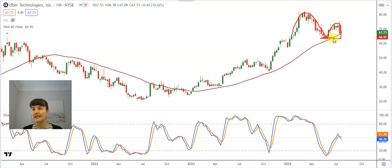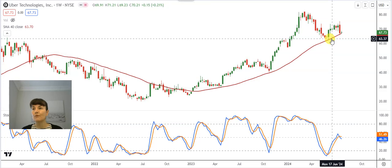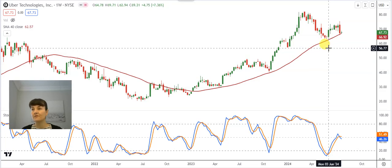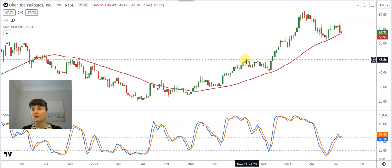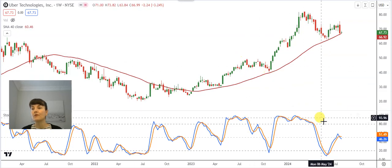And only when that neckline, I'm going to give that level now, starts to change into a resistance, will the negativity around it, and that is waiting at $63.37. Below that level, the inverse cup and handle formation can spark more profit taking, taking the share lower to levels around 56.77 and even 49.23, where that strong resistance was in July 23. Very important.